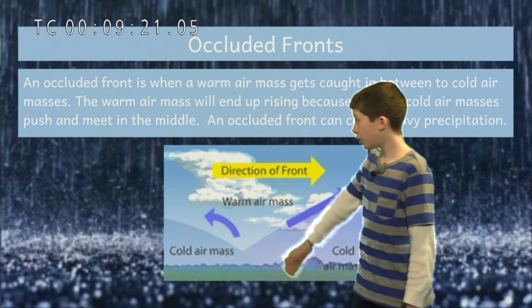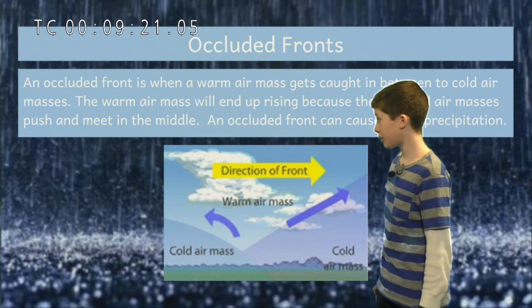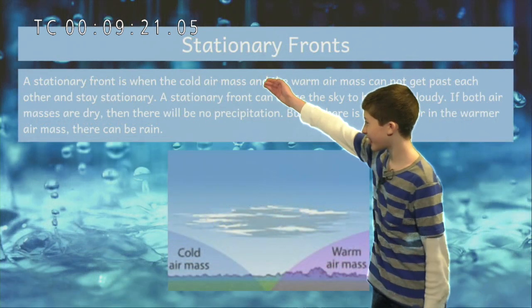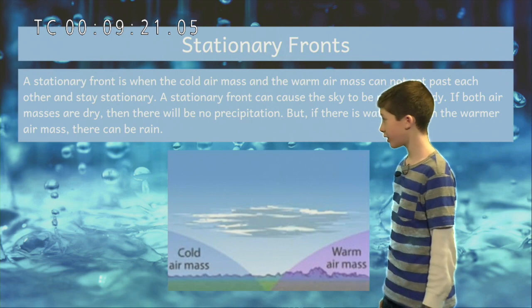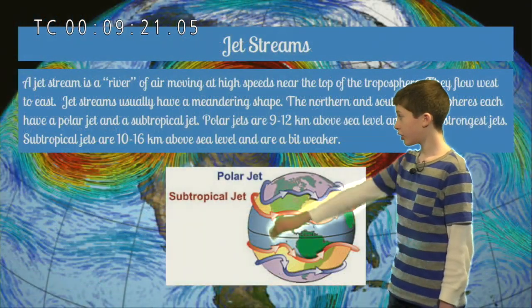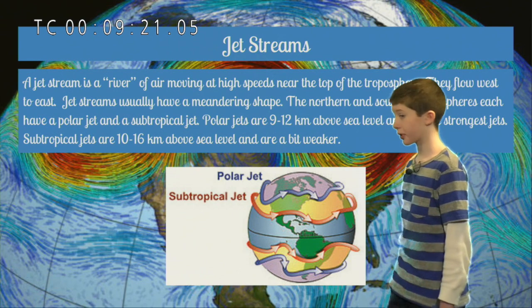Occluded fronts. An occluded front is when a warm air mass gets caught in between two cold air masses. Stationary fronts. A stationary front is when the cold air mass and the warm air mass cannot get past each other and stay stationary. Jet streams. A jet stream is a river of air moving at high speeds near the top of the troposphere.